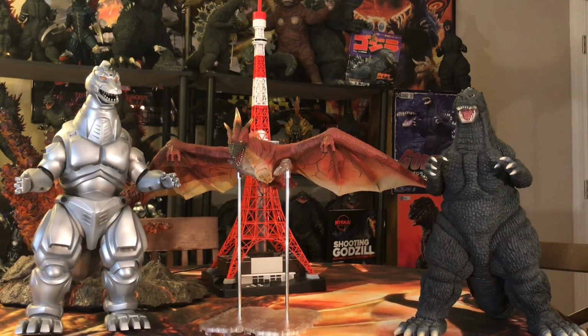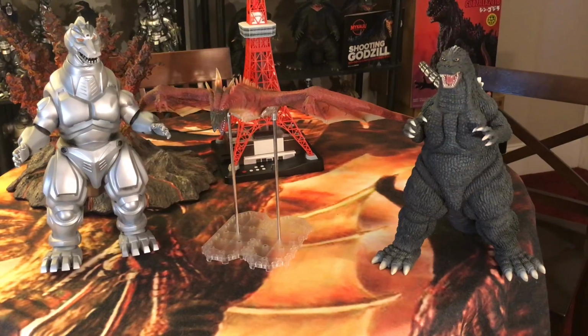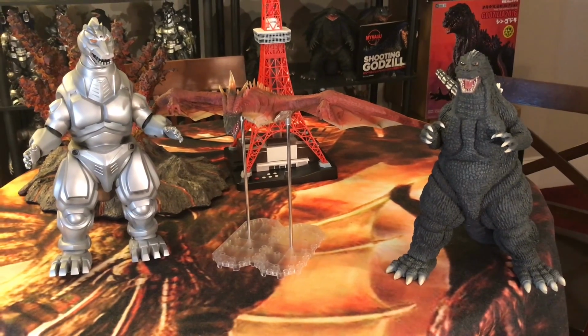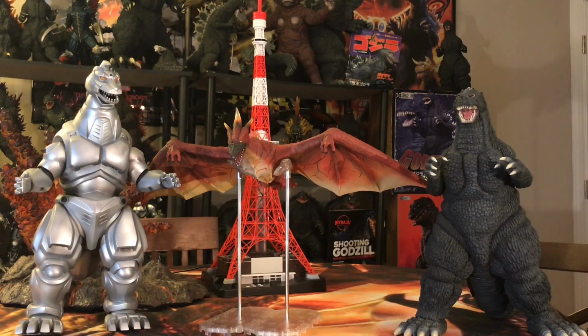The same thing applies here, but at the same time, you can't tell me that these three don't look good together, because they do. Rodan being too big may turn some people off, but to me, that's just a minor issue. It's very minuscule in the grand scheme of things. So this is such a great setup. The only thing we're missing now is basically a baby Godzilla, or a mini version of baby Godzilla. And that'll be it.